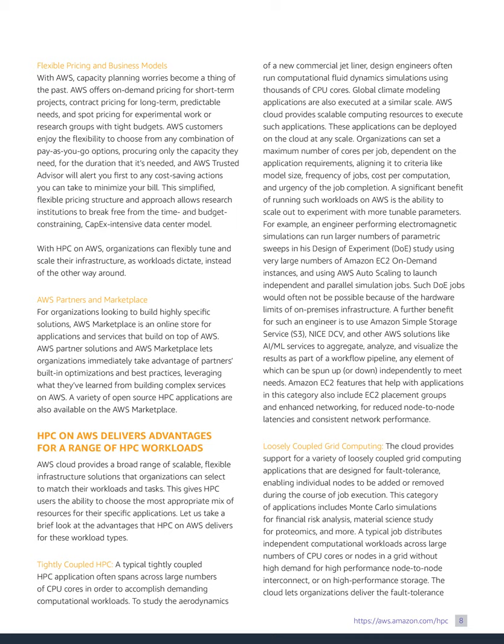With HPC on AWS, organizations can flexibly tune and scale their infrastructure, as workloads dictate, instead of the other way around. AWS Partners and Marketplace.